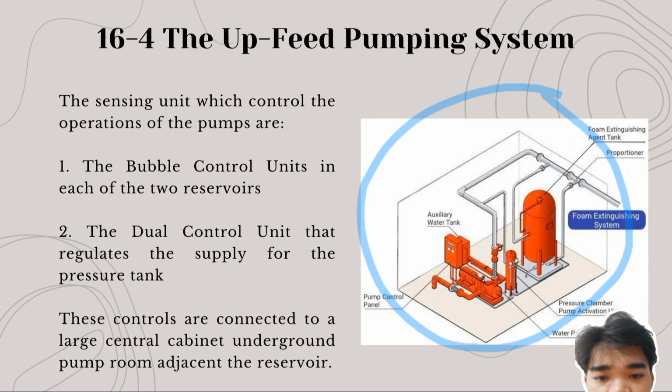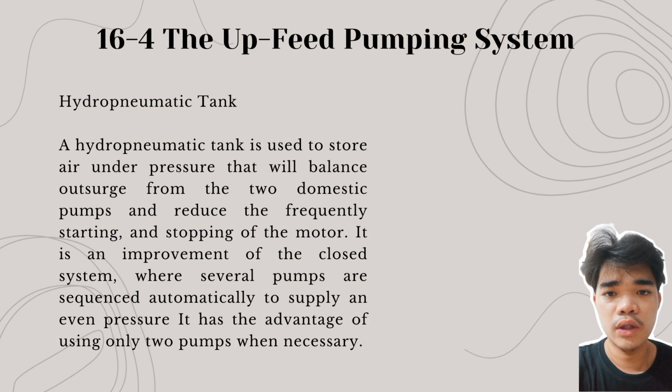Itong hydropneumatic tank. A hydropneumatic tank is used to store air under pressure that will balance out surge from the two domestic pumps and reduce the frequent starting and stopping of the motor. It is an improvement of the closed system where several pumps are sequenced automatically to supply an even pressure. It has the advantage of using only two pumps when necessary.